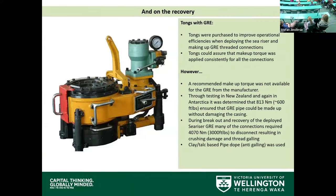All right, I'll just quickly. So these are the tongs. You saw them in the previous video. They're there to make up pipe. This is a pretty standard oil field piece of kit used for making up threaded rod pretty quickly and to improve efficiencies.